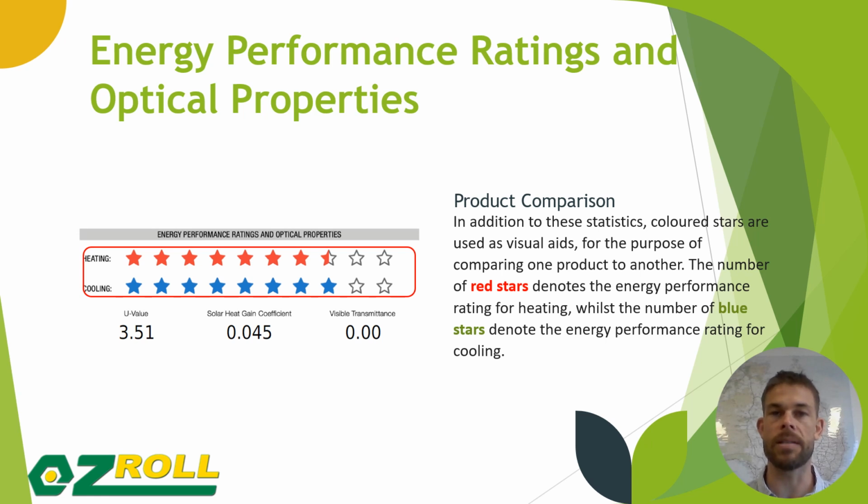As I mentioned, colour plays a big part. But also operation plays a big part. You might compare a white Ozroll roller shutter with manual operation to a white Ozroll roller shutter with sensor automation. You can have either manual, timer, or sensor automation. Timer will provide better results than manual. Sensor will provide the best results of all. And this is based on the concept that a sensor will respond to its environment and move the product in line with what's required to get the best result.